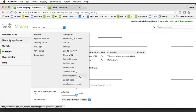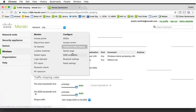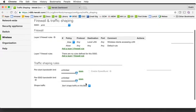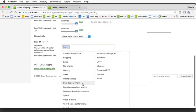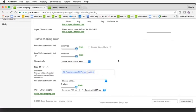And if we were to go build one of these, for example, if I go into firewall and traffic shaping and then I am going to shape traffic on this SSID, I would create a new rule here, and I can add things like peer-to-peer traffic, for example. So if I wanted all peer-to-peer traffic to be affected, that way no one's torrenting illegal movies or any sort of BitTorrent stuff or sharing files on our bandwidth, I can do that.